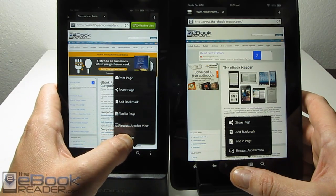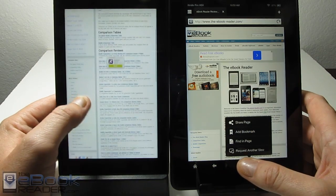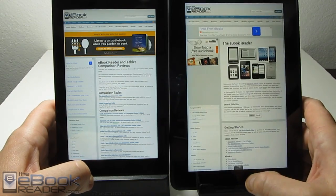Full screen mode works really well on the smaller screen there, because you get rid of all the bars and everything. It looks a lot better with the full screen. So you got the full screen on this one too. It just doesn't require going into the menu. You just have to hit that button right there.